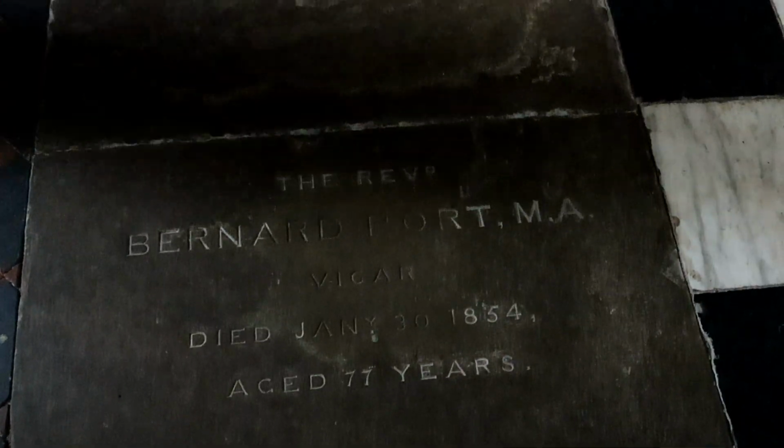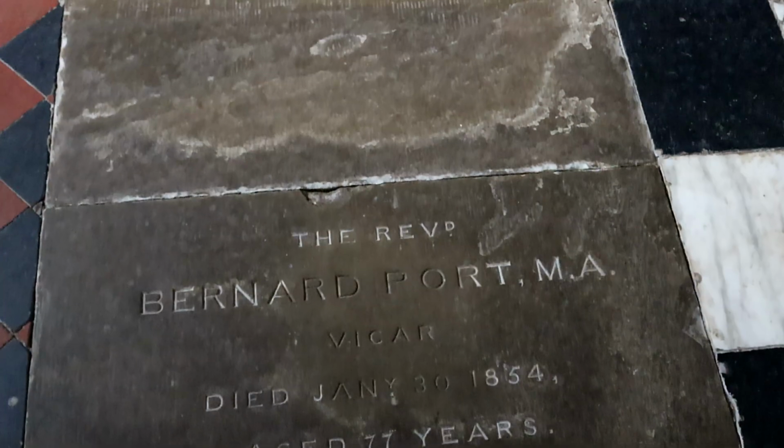Inside, the church is a joy to explore and has many fine features to look at, as well as being a peaceful place for prayer and reflection.